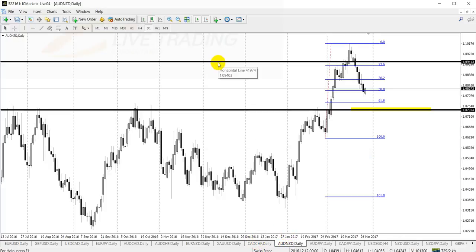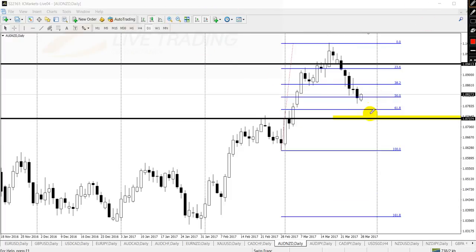Okay, Aussie New Zealand dollar. If you saw my video about 2 weeks back, we said it's already over here. It will reach this point. Now, if you ask me, this is a very good area to go long, buy. Sometimes we won't get the price because buyers feel that this price is cheap enough.